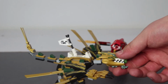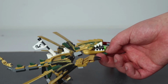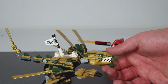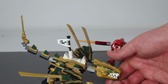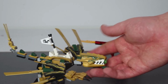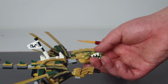First is of course the Golden Dragon head build. So the side of the new design of the Golden Dragon head piece, which is like a redesign of the Golden Dragon head piece, is really good. It's still accurate to the original. It's also nice, they give it some printing as well.